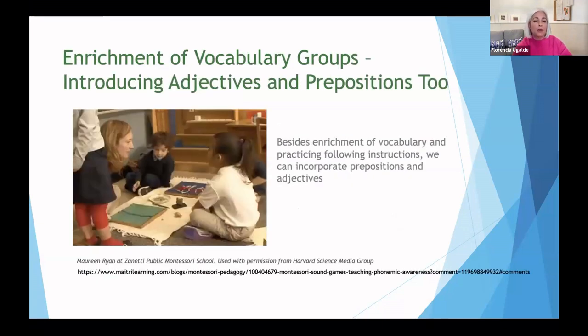But the teachers do the enrichment of vocabulary besides the sound games and the I Spy games. We do enrichment of vocabulary where we do different activities. And here we see a guide that is presenting several materials to the children and naming them. So it's for them to incorporate those words into their vocabulary, into their communication. And in our groups, we really make sure that we use every opportunity that we have when we are communicating. And we add, for example, adjectives or prepositions.